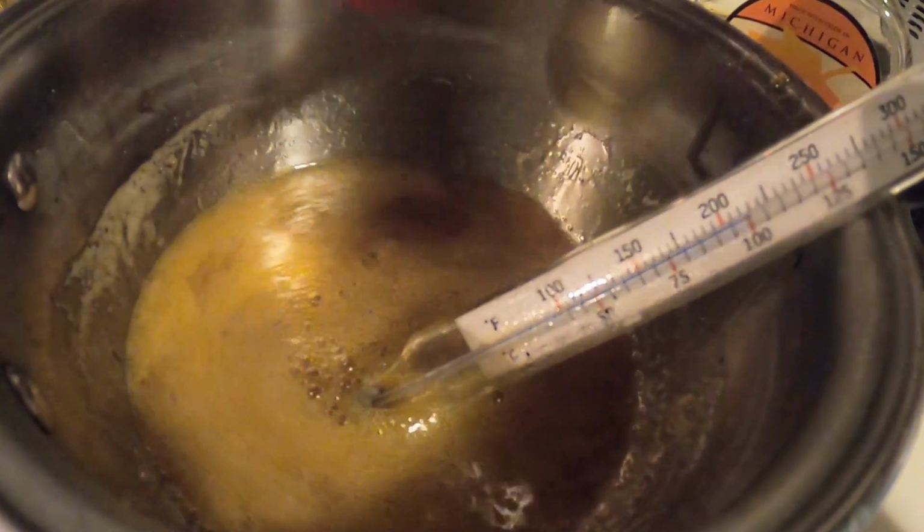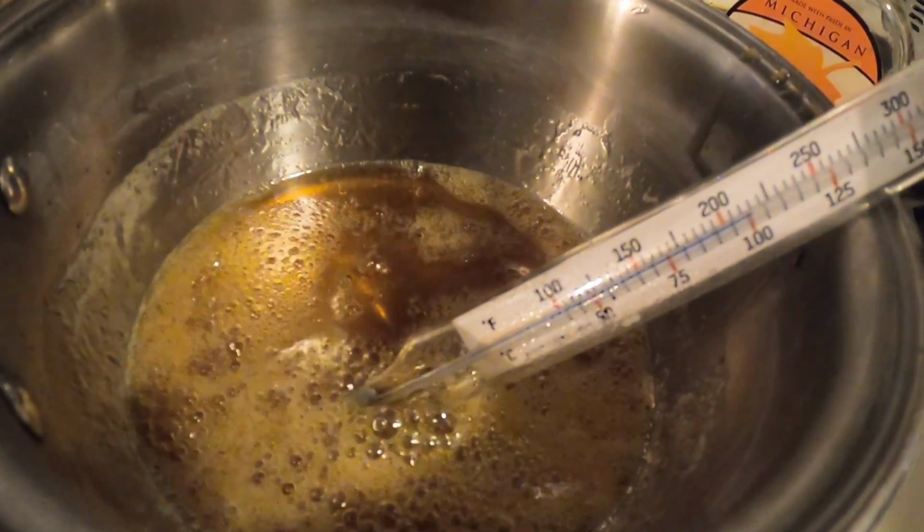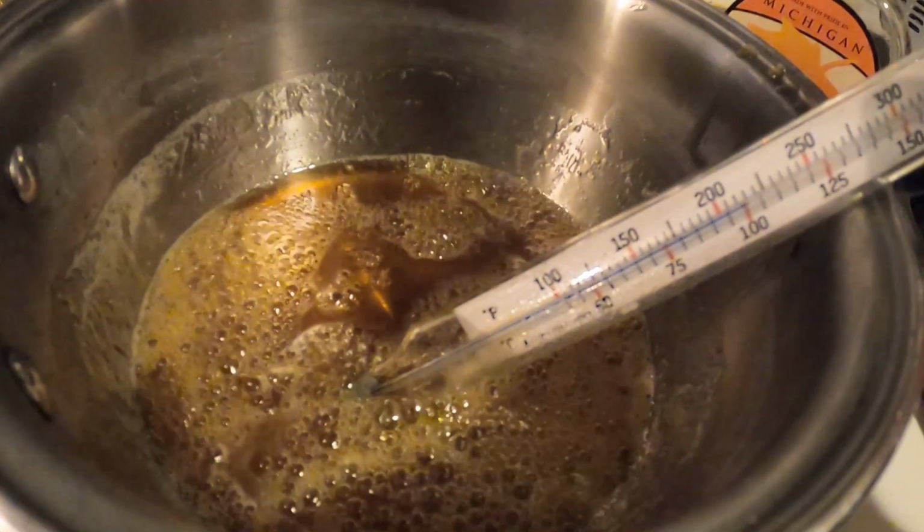Another way you can test it if you don't have a candy thermometer is just to take a small little drop of it and put it in water and see if it hardens into a small ball. If it does, then it's ready.